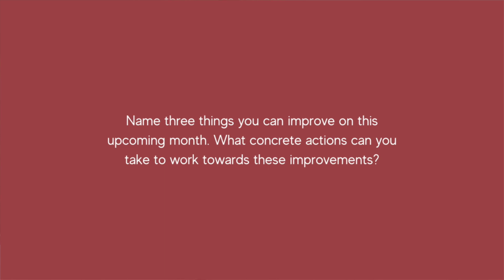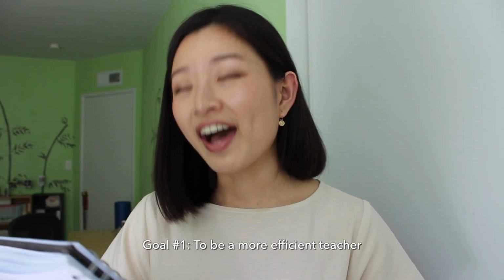So the next question is, name 3 things you can improve on this upcoming month. What concrete action items can you take to work towards these improvements? The first one I put, to be a more efficient teacher. I feel like I am very much a teacher who will do the extra work to make it run more smoothly in class, because I don't want students all clueless, like, I don't know where to go, miss. So I'd rather just make it super clear so that there's less of a chance for that.